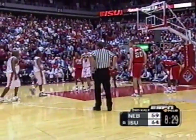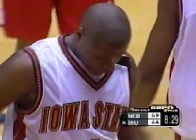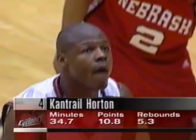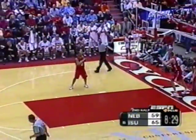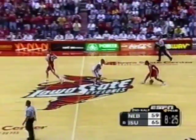It's a 5-point lead. Iowa State in a position now, Paul, if they can get a couple of stops and a couple of buckets to open the game up just a little bit. Nebraska's done such a great job of hanging in this game today. They played with tremendous poise, and they have really competed. Horton makes it a 6-point lead. They've competed so well right now.